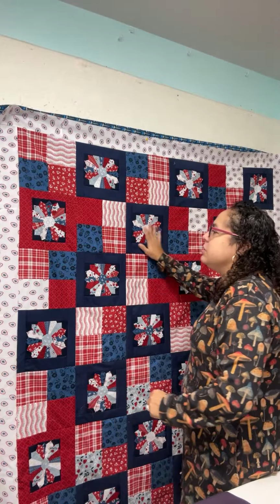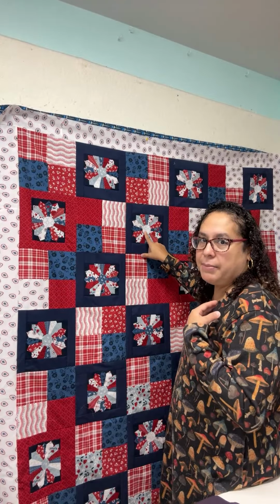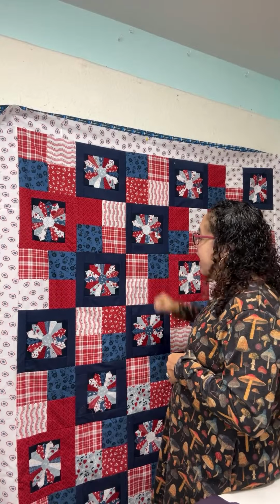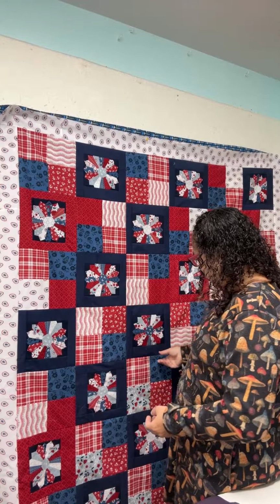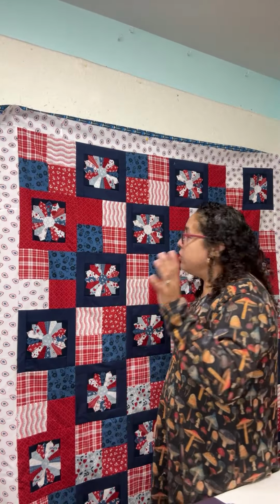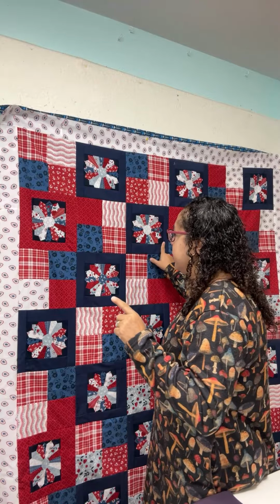So again, this was little scrappy pieces. This is a printed Dresden. I did not make this. These were scrappy pieces of Dresden I had. I just bordered them. Some borders are skinnier, some are bigger, because they were all scrap pieces. So I just maximized what I had and just added blue.